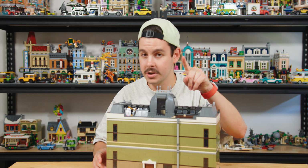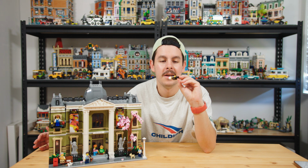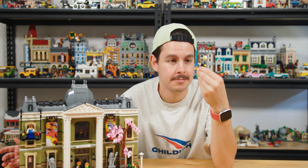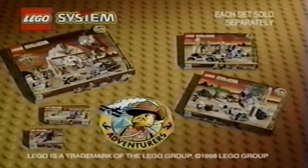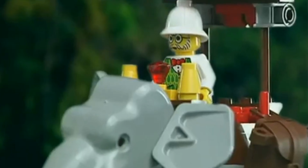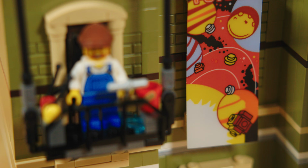But on the topic of the curator, this is him here, the professor, the curator, whatever we want to call him. If he looks familiar to you, that's probably because he is. This is Dr. Kilroy, and he was in the Lego Adventurers theme that ran from 1998 to 2003. So he's pretty iconic in the Lego world, and it's really cool that they honoured this character by putting him into the museum.